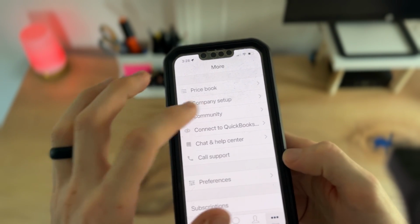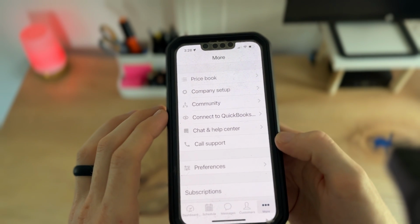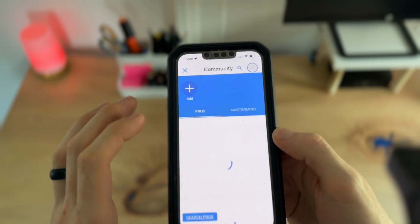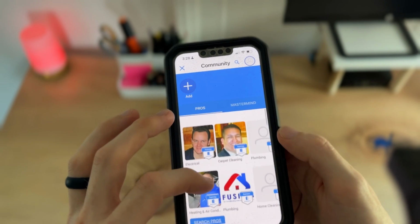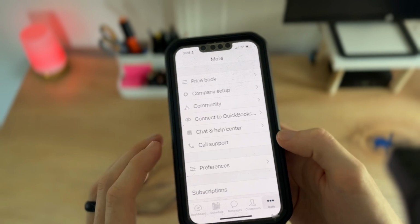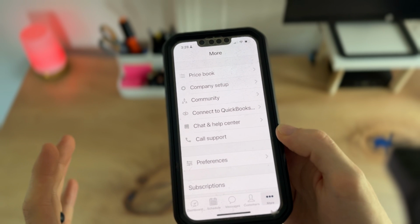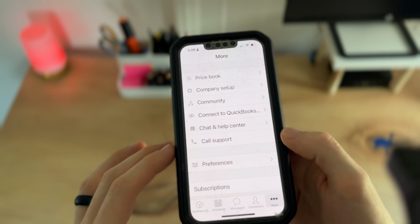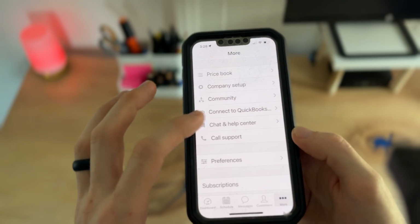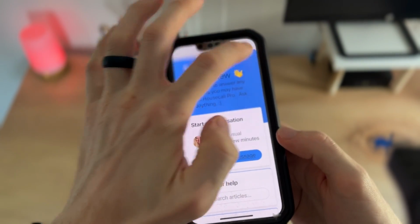And then you can set up your company. And what's cool about Housecall Pro too is they help you with networking and linking with other professionals in the industry. So connect with people and kind of just network. You can connect to your QuickBooks. And then one of the big things that's great with Housecall Pro too is they have a really good support feature. So you can chat with them in this help center, or you can give them a call.